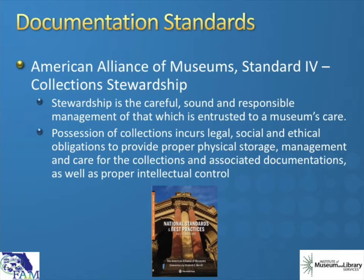There are documentation standards out there. The American Alliance of Museums has Standard 4, which is related to collection stewardship, and you can see that it does talk about the management and care and documentation. This publication is actually available for free on the American Alliance of Museums website, so you can download it as a PDF. And this is a really great document because it not only talks about collection stewardship, but it talks about governance and everything like that as well.